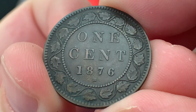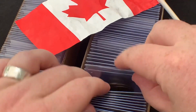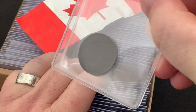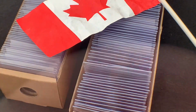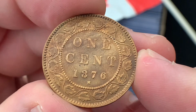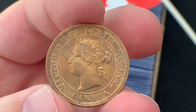This is a really nice example. You'll notice that Queen Victoria's portrait has changed, but the reverse is the same style as the 1858 and 1859. I think I said this before, but the 1858 and 1859 was struck for the province of Canada, but the Dominion of Canada after 1867, when Confederation happened, actually inherited all of the 1858 and 1859s, and they were put into circulation as currency, or I should say as coins, to be used throughout the Dominion of Canada.